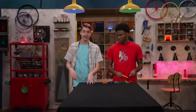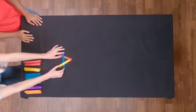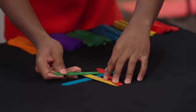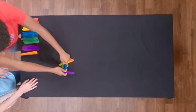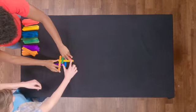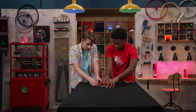To make the cobra weave, we're gonna start with red over yellow, just like the star. Then take your blue stick, place it over the red stick and under the yellow stick, making kind of a wonky A. Then, take the green stick, place it under the red stick and over the yellow. Make sure to keep it parallel to the blue stick. From here, take the purple, and place it under the blue and over the green. Take the orange, and place it under the yellow and over purple. Perfect. And from here, you'll repeat the pattern until you've got a length that you're satisfied with.